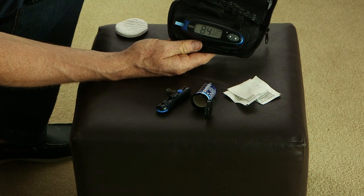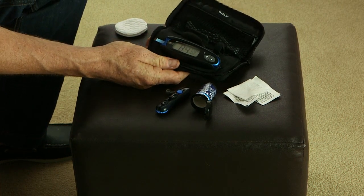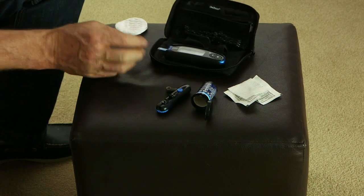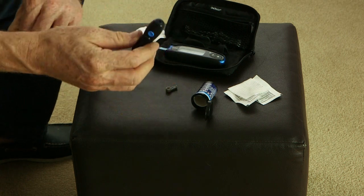So I happen to be at 84 right now. It would have been a real bummer if I had a bad number to show you guys. I really don't. I've got pretty good control of blood sugar these days. But it's that simple.